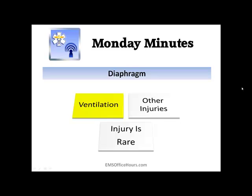So these are just things to think about, guys. Pretty much your treatment is going to be the same for all of these organs, right? But maybe the diaphragm might be a little more aggressive when it comes to the airway and ventilation, as opposed to, let's say, a pancreatic suspicion, right? But you're going to assess your patient, take your vital signs, and go from there.